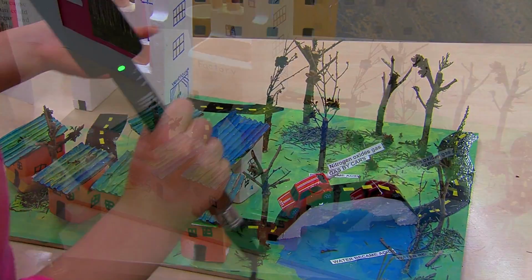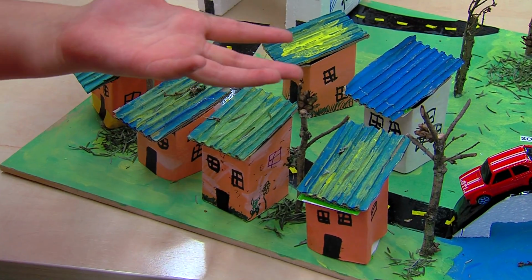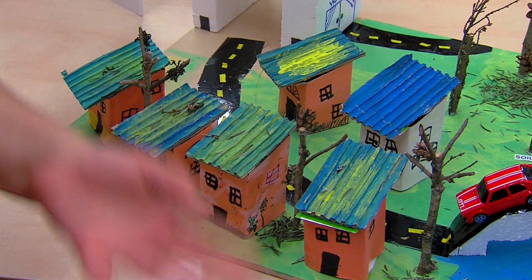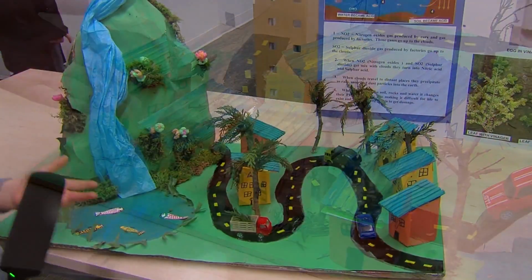The houses here, they don't look nice to go and live in, right? You would have to repair them each time. That's what happens to houses with acid rain. Here is a good place.